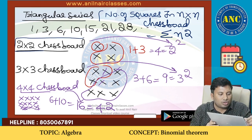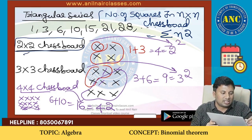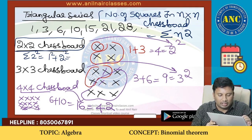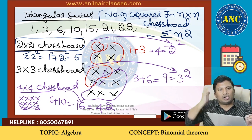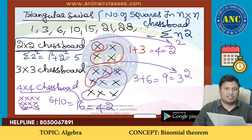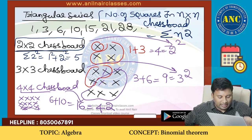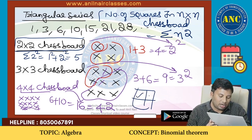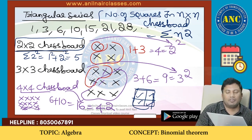Suppose a 2 into 2 chessboard is there. Summation n square, which is nothing but 1 square plus 2 square, which is total 5. I hope it is clear. So total 5 squares. If I take a 2 into 2 chessboard, how many squares are there? 1, 2, 3, 4, and the outside one makes 5. Are you all with me?